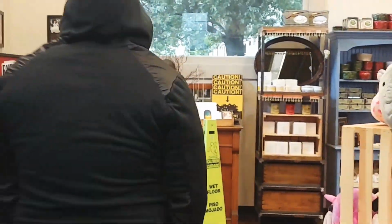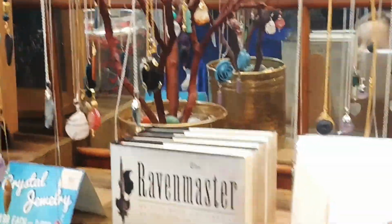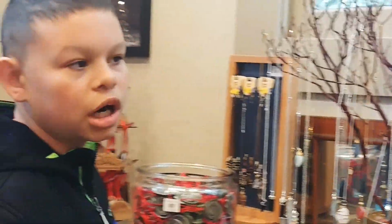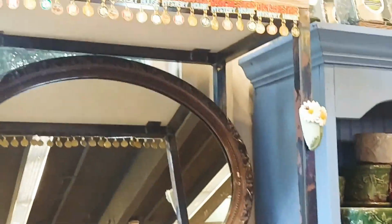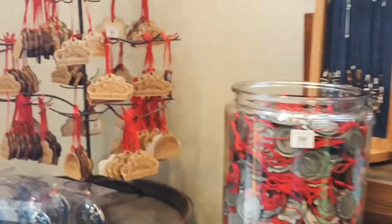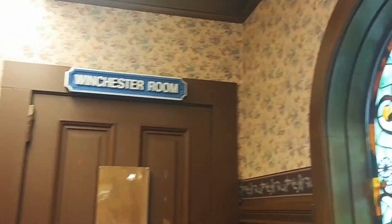Cool. Ooh, that's pretty. Yeah, but you're not touching anything. Oh, come on, don't touch. Oh, look at the unicorn plushie. Let me see the others.